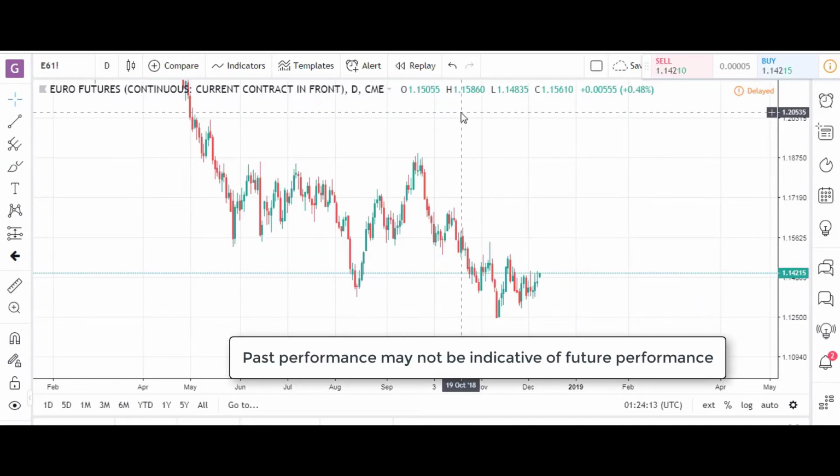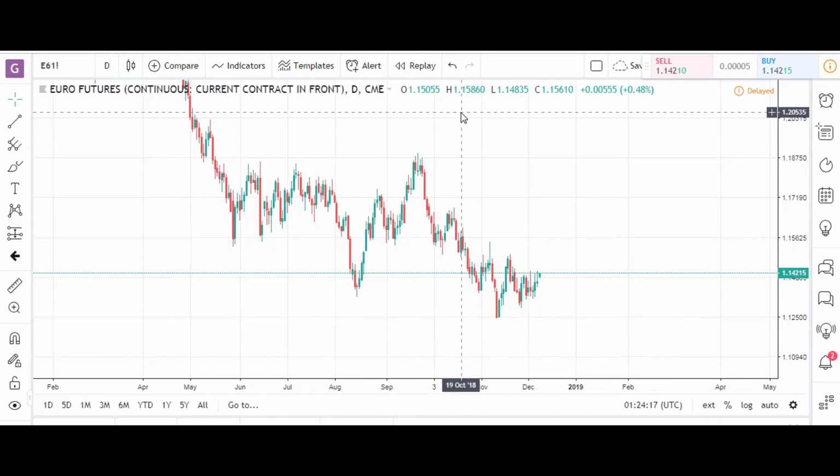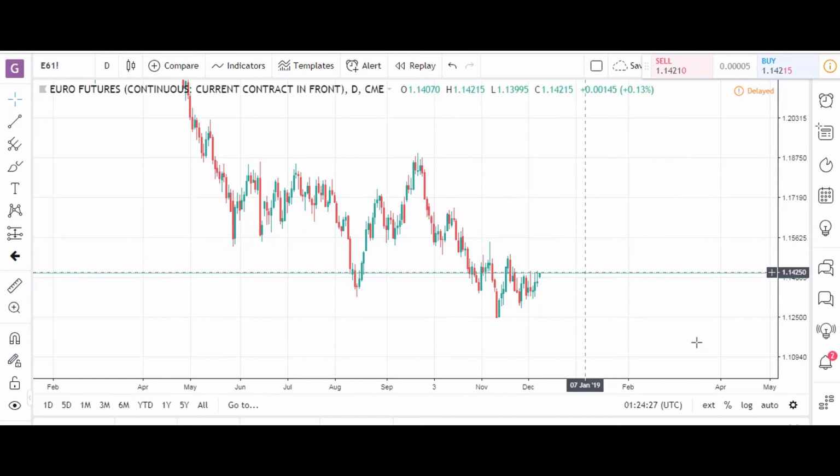Okay, so the next market we're going to be looking at here is the Euro futures market. This is another market that seems to be, for the most part, indecisive, where we did not see any major price action either to the upside or to the downside being posted in the last week. And going into this week, we see the market has actually opened at a very neutral location again, and for now isn't really moving much at all.